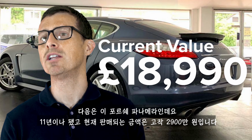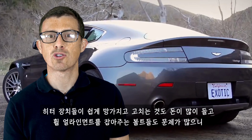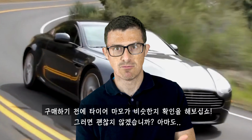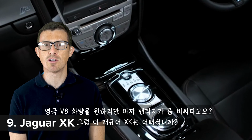It's fitted with stuff such as a carbon splitter, sports exhaust, and optional 19-inch alloy wheels. Just be warned if you're thinking about buying a Vantage. Its heater controls can break and they're very expensive to fix. And so are the bolts that adjust the wheel alignment. So make sure you check the tyres are wearing evenly before you buy one. Should be fine, probably.